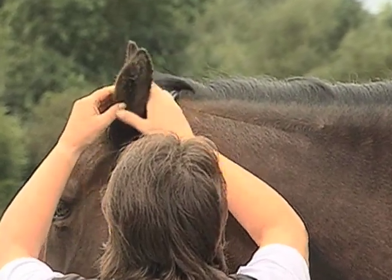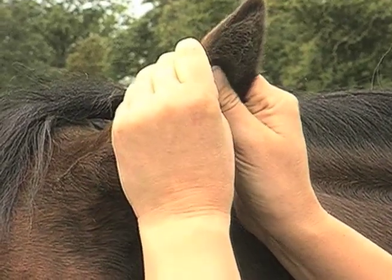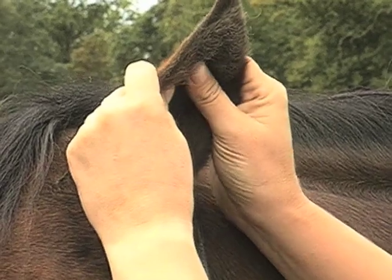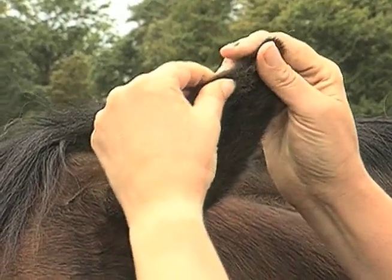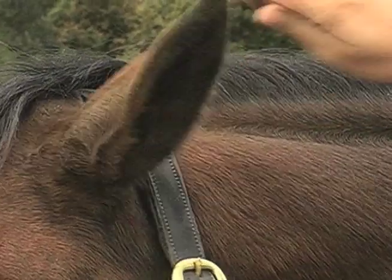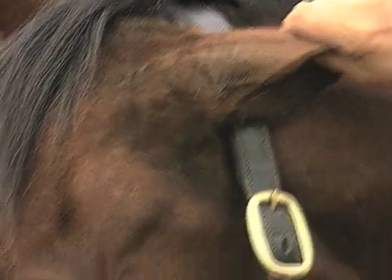By working the individual sides of the flute of the ear, you can direct your work to the front of the horse by working the outer side, on the right as you look at the screen, and the back of the horse by the inner side of the flute, on the left as you look at the screen. The anti-stress point is at the tip of the ear, slightly more on the outer edge.